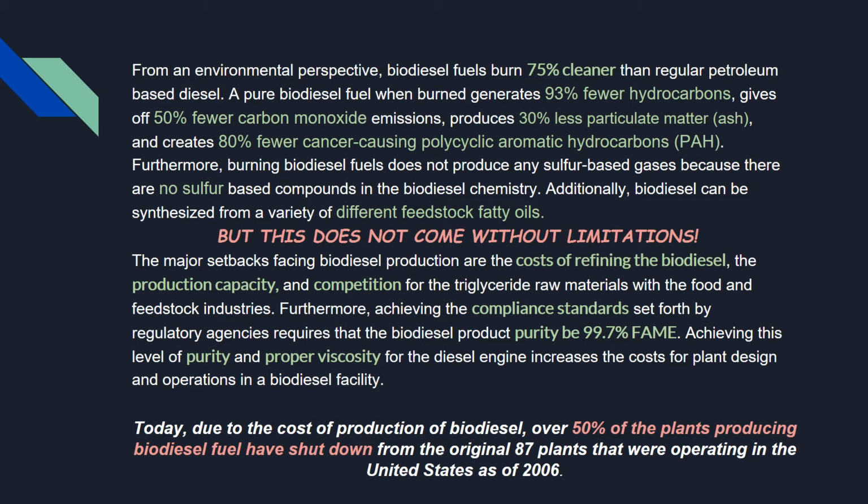Biodiesel burns 75% cleaner and generates 93% fewer hydrocarbons on burning. It also creates 80% fewer cancer-causing polycyclic aromatic hydrocarbons, PAH. Additionally, biodiesel can be synthesized from a variety of different feedstocks of fatty acids.